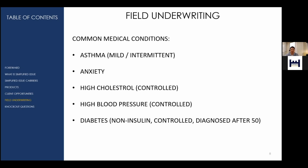Clients who have anxiety, again, mild anxiety, or high cholesterol as well. If you have high cholesterol, which is controlled and medications are allowed, they'll still be able to get coverage here on the simplified issue basis. High blood pressure is the same way. As long as it's controlled, medications are allowed, they'll be able to be approved for coverage. And then finally, diabetes. Now, both carriers will allow coverage for diabetics who are non insulin dependent, controlled with a good A1C, and diagnosed after the age of 50.